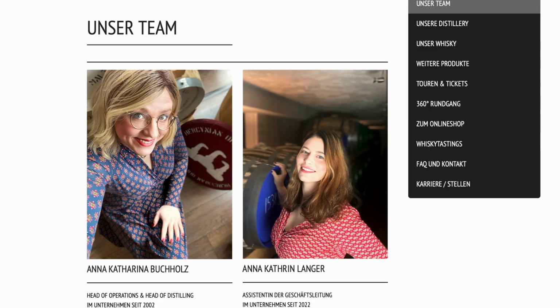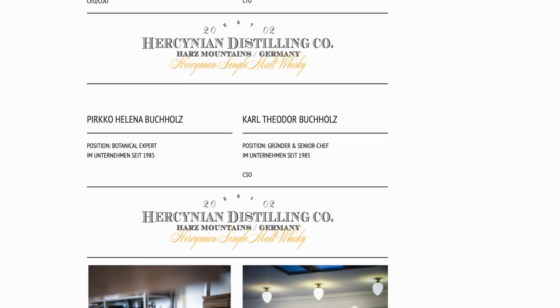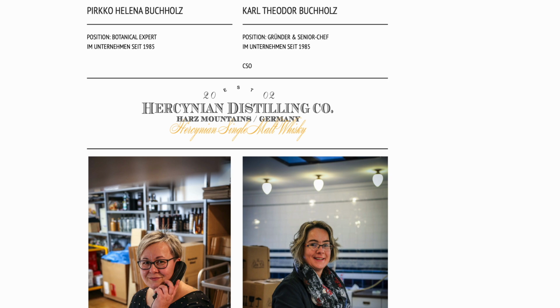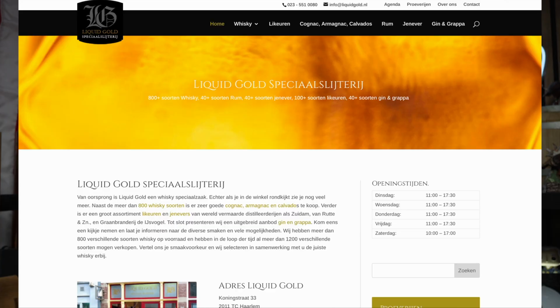But this was started by just 2 people back in 1985. And since then, they've expanded. Of course, they've gone much bigger. Now they're a whopping 9 people, which is still not a lot, especially when I found this whiskey not in Germany, but actually in the Netherlands, at a liquor store called Liquid Gold.